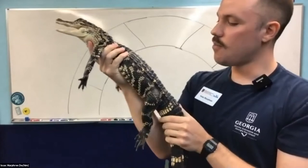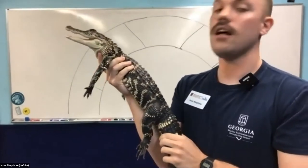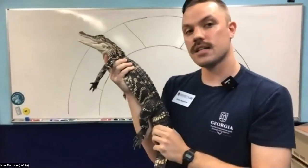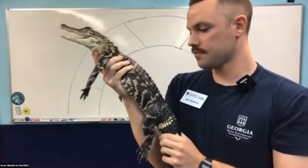And once they get to be about, say, six feet long, nothing is going to be able to tango with them. They're going to be what we call an apex predator, which means they're going to be on the very top of the food chain.